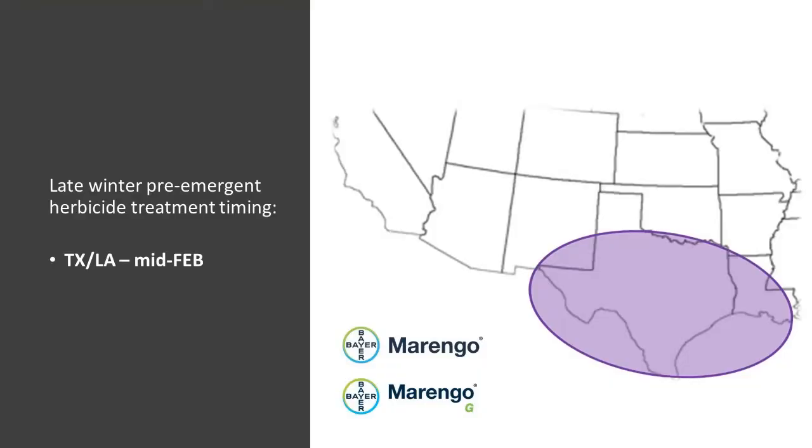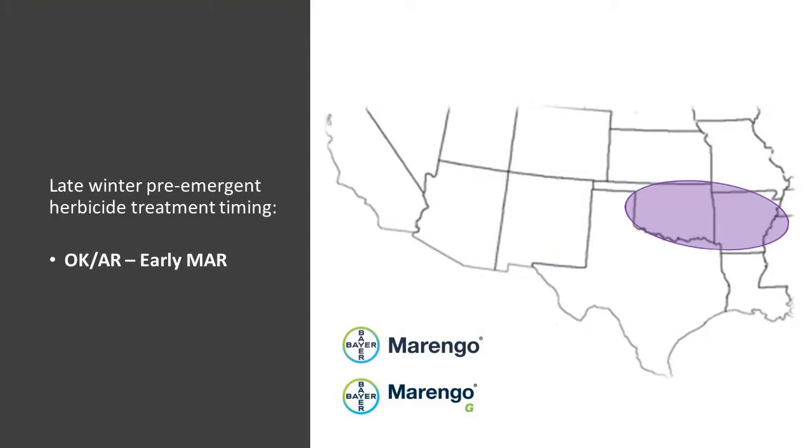Texas and Louisiana, we probably start our treatments sometime in mid-February. Usually around Valentine's Day would be ideal. Going just a little bit north to Oklahoma and Arkansas, we'd like to target March as our application date for pre-emergence herbicide applications during the dormant season.